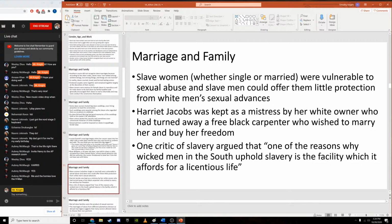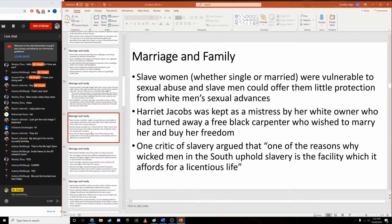And so one critic of slavery argued that one of the reasons why wicked men in the South uphold slavery is the facility which it affords them for a licentious life. If you don't know what licentious means, it means given into sin. Licentious is profligate behavior, sexually deviant behavior, or just behavior that's given into one's own sinful impulses. And so we have to be clear that that very much is a truthful statement. That's not saying all slaveholders sexually abused or harassed their female slaves, but enough of them did, where it is one of the stronger moral arguments as to why slavery needs to end.